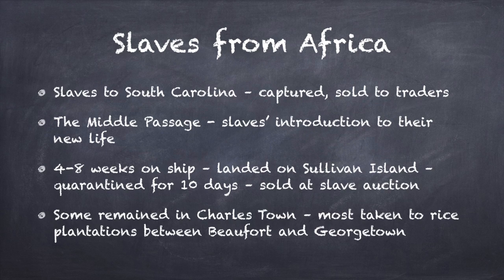The journey from the west coast of Africa to North America was known as the Middle Passage, and this journey was horrific. It was usually a 4 to 8 week trip, typically on a boat that was designed to hold 300 slaves. They would try to pack in as many as 500. They literally were crammed in as tightly as possible.